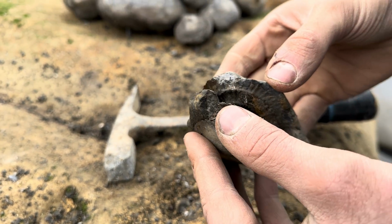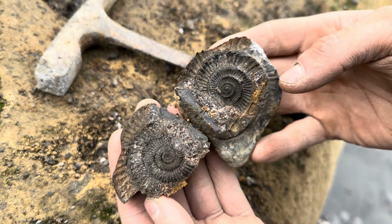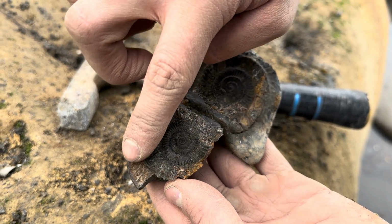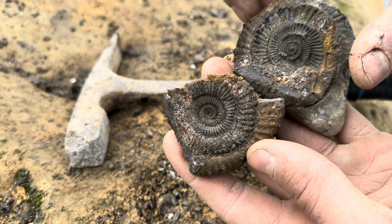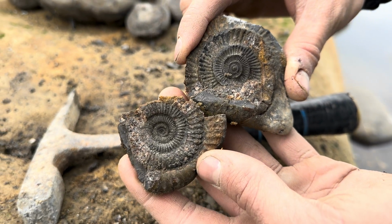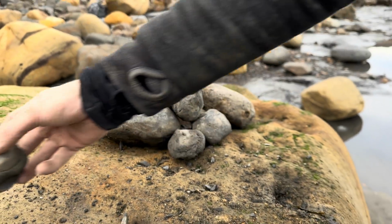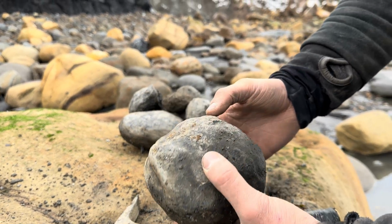Right, moment of truth. There we go, very nice. There's a perfect centre there. You can always just pen away these outer whorls and you'll be left with a perfect smaller ammonite. That one split open pretty easily. Let's try one which looks a little more tricky.